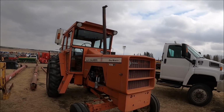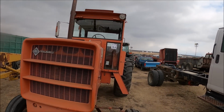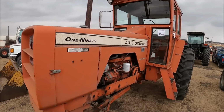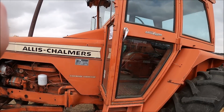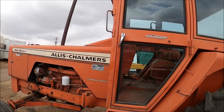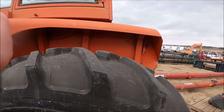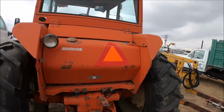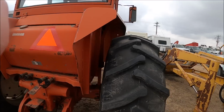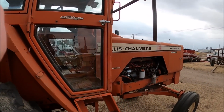Here's a 190 Allis Chalmers, a real nice one. Apparently these are very good tractors. Nice rubber on it. This is Georgia's Farm Center. Look at that. 18.4-34s, looks like brand new ones. Yeah, this tractor's nice and straight and well taken care of. There you go.